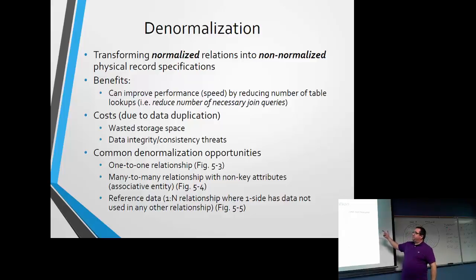But there are always some costs that go with it. It uses up more database space, like disk space, because you're duplicating data in a couple of places. That means those bytes are eating up more room. There's always the risk of data integrity issues, consistency issues. In other words, if you start duplicating data and you don't write your code to handle all the duplicates, guess what happens? You end up with broken data.